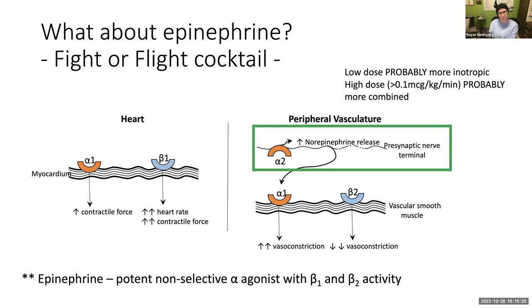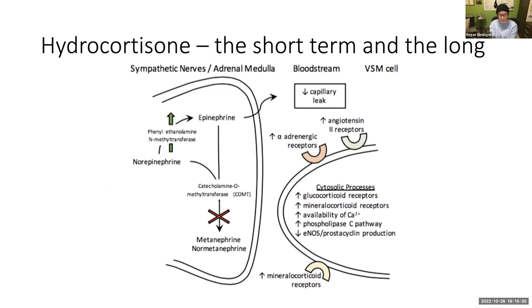This is the mechanism, or the multiple mechanisms, of hydrocortisone. I'm not going to go through all of these. Number one, because I don't have time. Number two, because it's not really relevant. But basically, there are many mechanisms, but most of them are slow. And so hydrocortisone is a very good adjunctive therapy to put more receptors on the cell surface, but those are cytosolic processes that actually take some time. And so if you need something to work now, hydrocortisone might not be your most appropriate first-line agent.